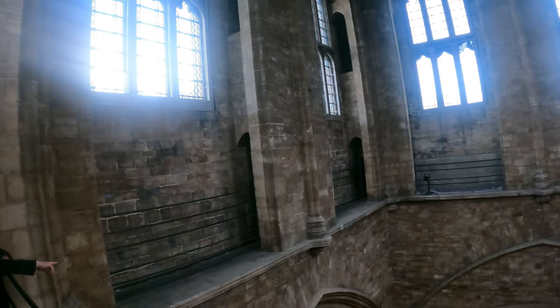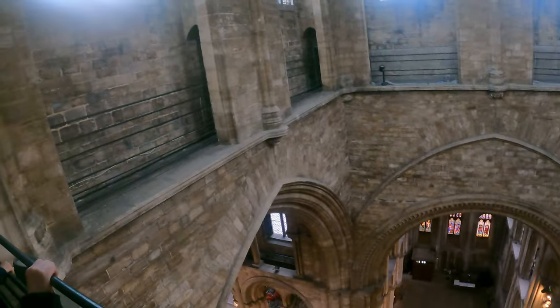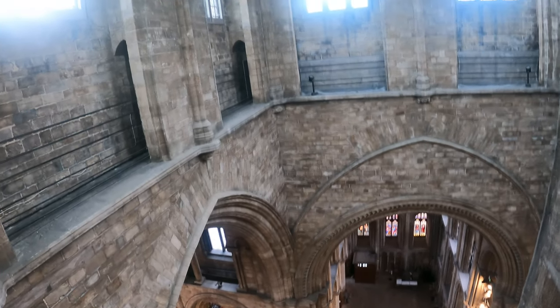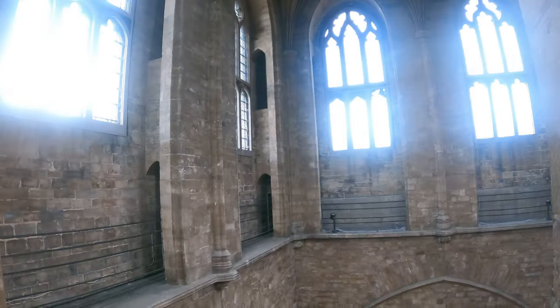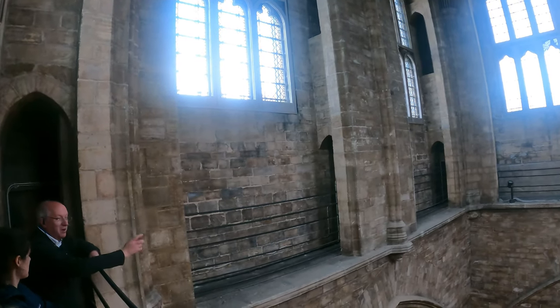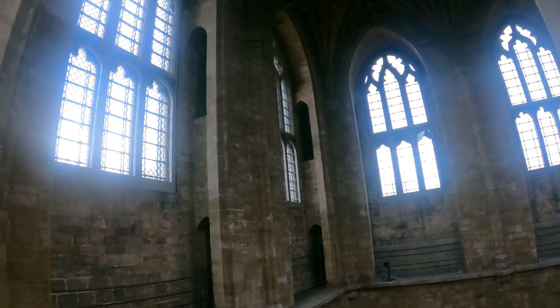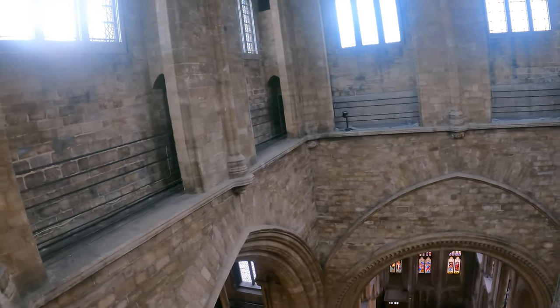Just a little explanation of what we're looking at here. When they rebuilt the tower, they put these Gothic shaped arches in, a slightly pointed one there, to make sure the tower was strengthened, because they bear the weight much better than the rounded Romanesque arches. And then these windows up here, after the fire, they were double glazed, because otherwise this tower acts like a chimney. It sucks up the air, so they put the windows in to stop the air being brought up.